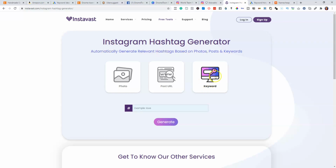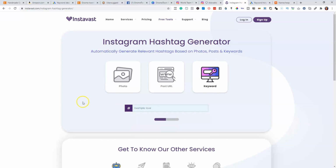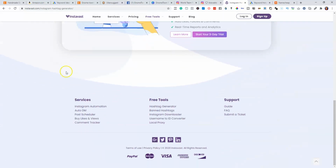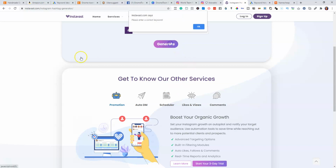I'll drop a card up above where you can click the link. But right here, you can come to this program. It's called instavast.com. You can come to free tools and you can come to hashtag generator. And right here, you can put in gnome and hit enter. And this is a free program. And what it'll do is it'll go look for hashtags on Instagram.